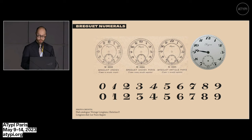The upright style also uses a two with an extended curl in its bowl. The crossbar of the four terminates with an upward serif that can either be a line or a small wedge, and the six and nines remain open. The upright style can be used for both larger hours as well as smaller subdial numerals, as you can see here on the right-hand Longines dial.